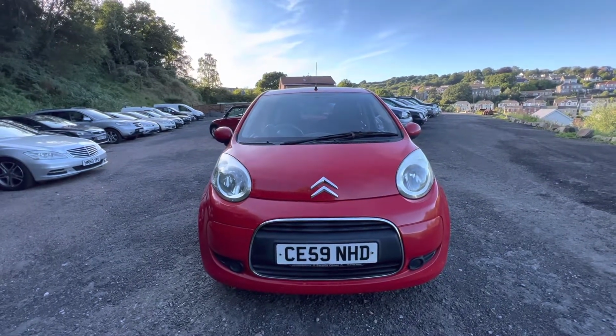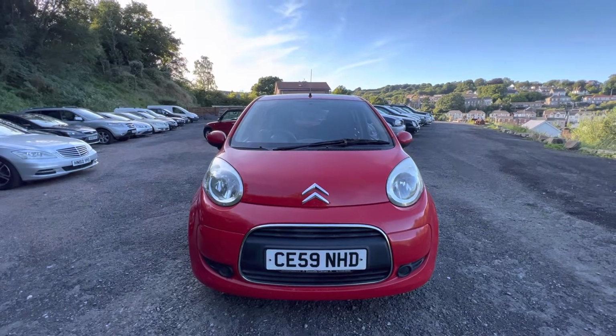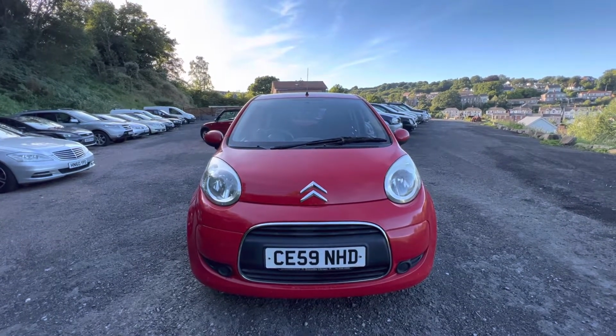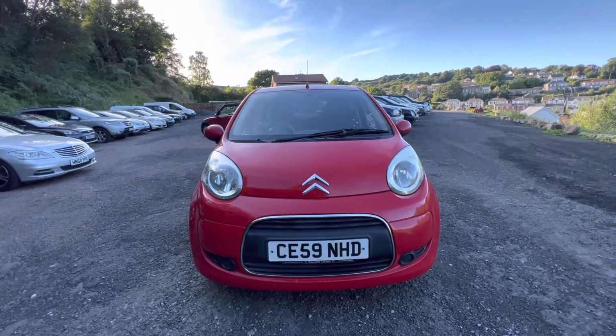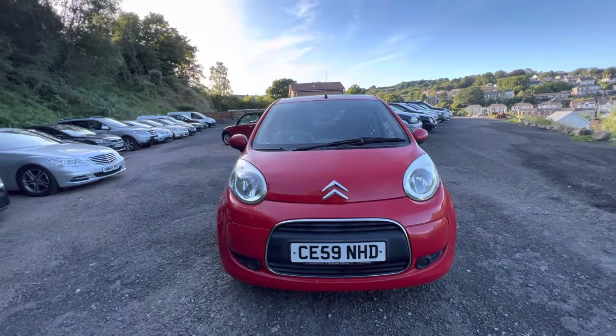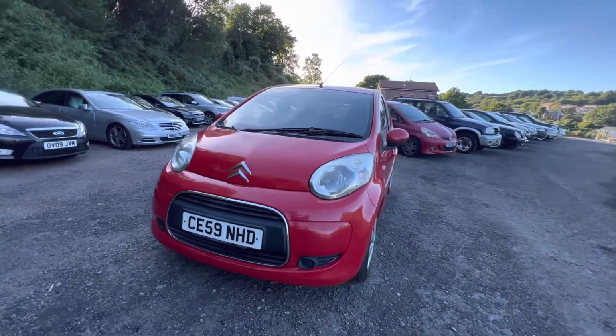It was actually owned by a slightly more senior couple, so it wasn't a young kid's car. The people who own this car had used it as a second vehicle and as a runabout for doing shopping and local errands, and they've really looked after it. It's a brilliant little car.